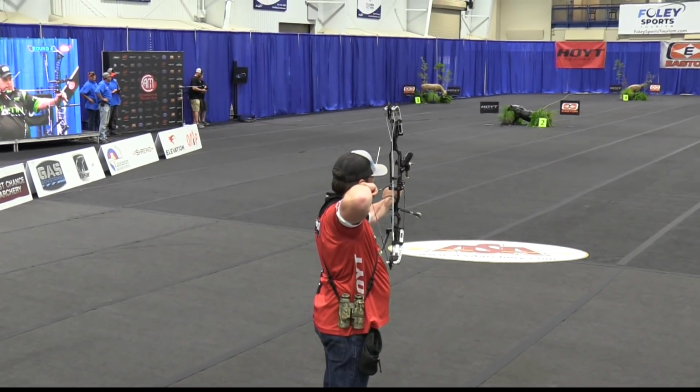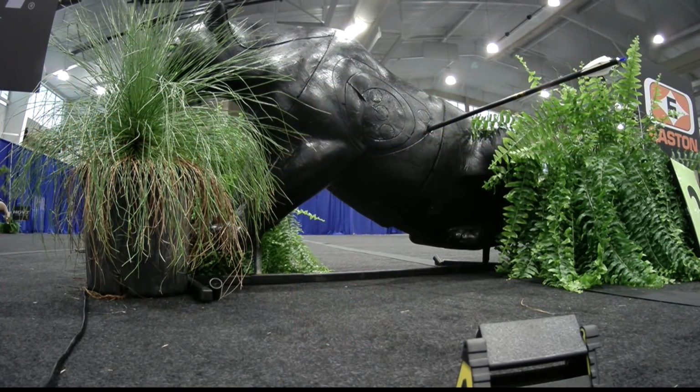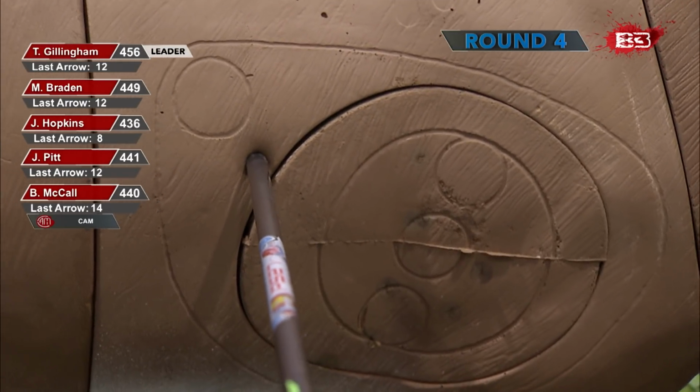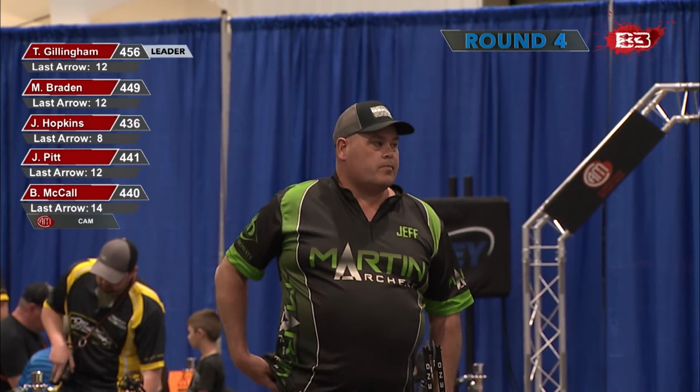Just missed that. Here's a look at Joe Pitt. He went for 14. They're doing what they had to do. Got to make a move. So this is going to be an 8 for Jeff again. 444.